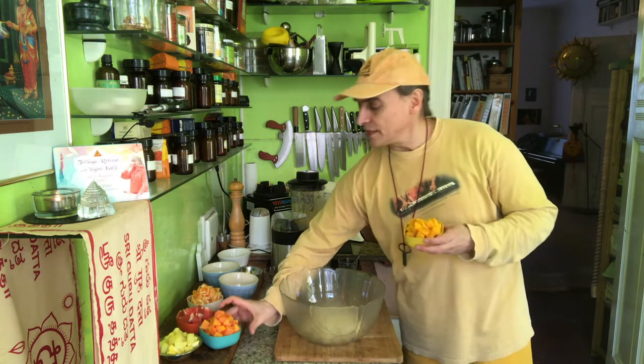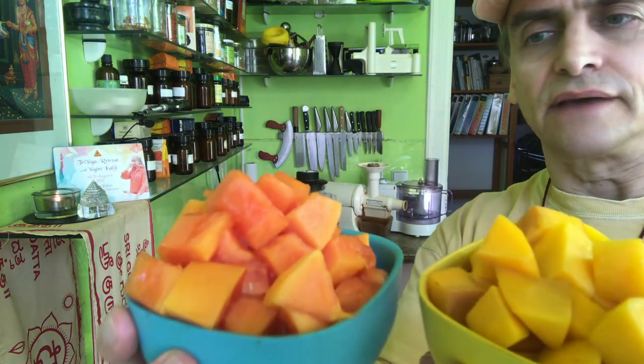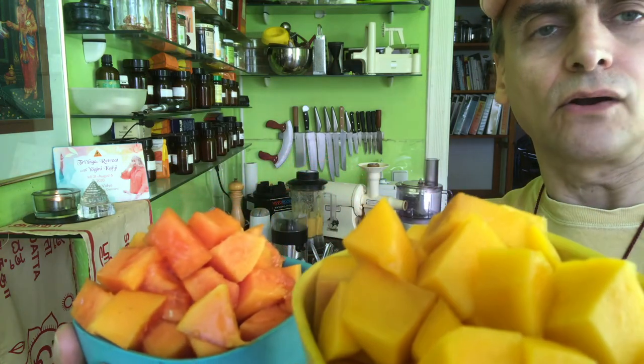And I have two other ingredients that are not citrus fruit, but they are similar and close. That is papaya and mango, both two miracle foods.